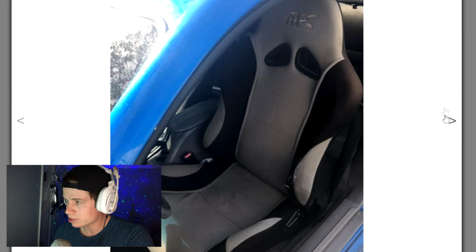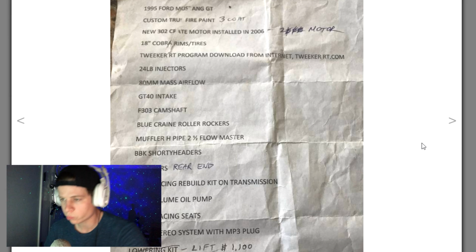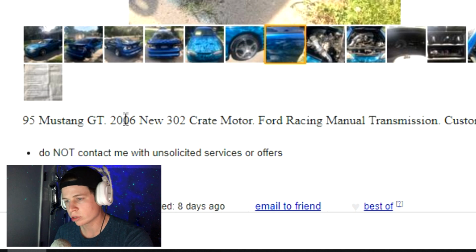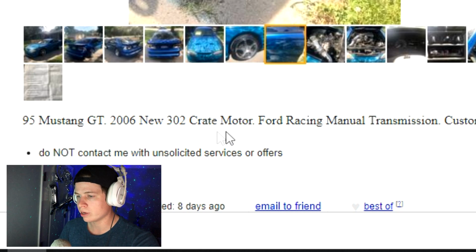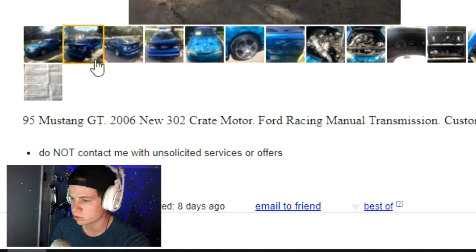Racing seat, of course, that's well needed with that motor. That probably has 200 horsepower crank, which means it probably has 100 horsepower to the wheels. You for sure need a racing seat with that. Other than that, his description says 95 Mustang GT, 2006 new 302 crate motor. So he says 302 horsepower and then it says 302 crate motors, so I think he's got that kind of confused right there.